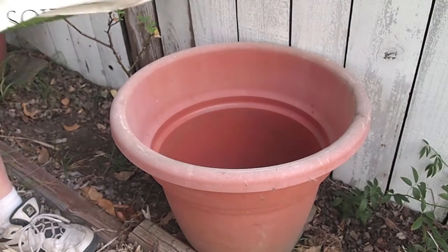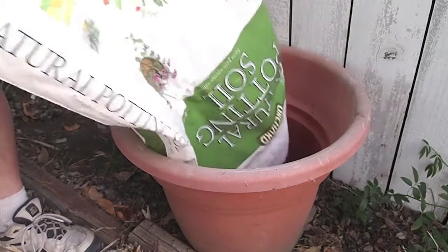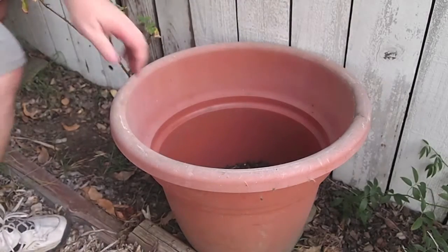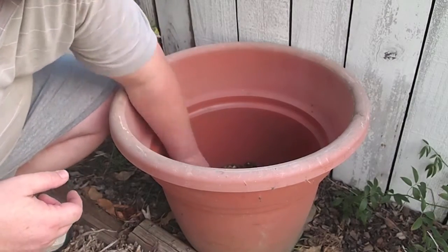First thing we do is we got some pot shards in the bottom of the pot like we did with the others. Great ways of reusing broken crockery from the kitchen. In fact, there's a mug down there that got broke just this morning. Forgive my appearance today. If you catch me on camera here, I've been out in the garden quite a bit today, even though it is hot.